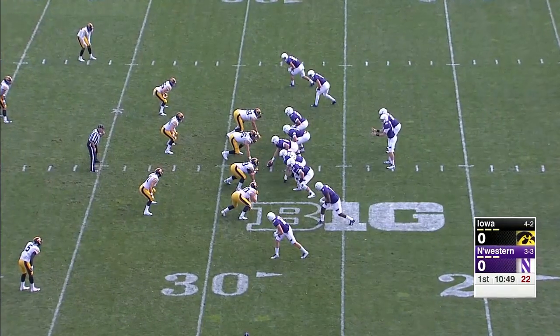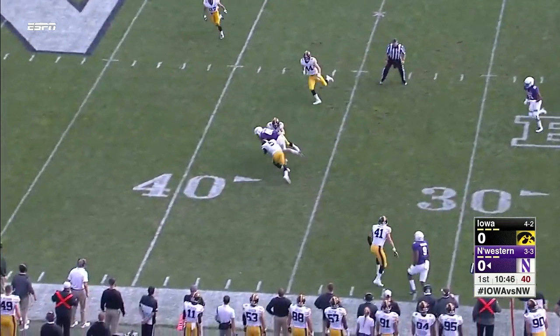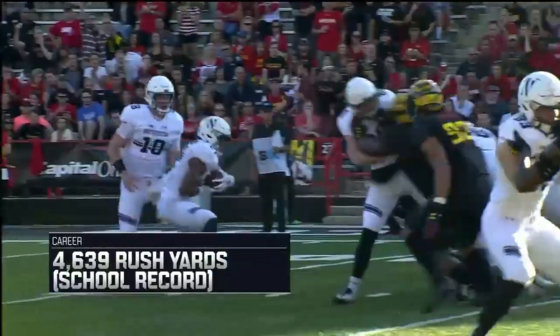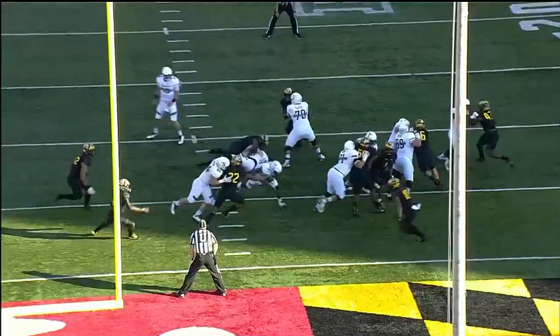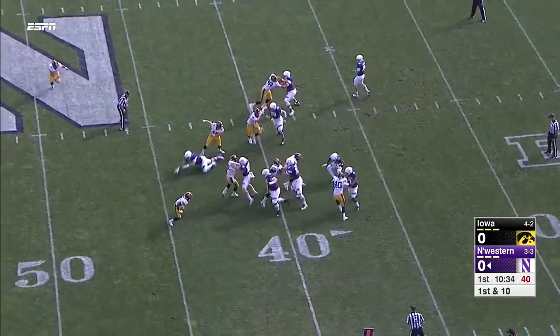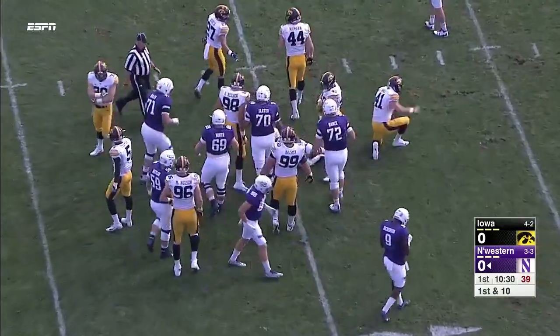So Clayton Thorson, the junior quarterback, leads his offense out, and he will throw on 1st down. He hits Bennett Skowronek, his sophomore, for a 1st down at the 39. But Justin Jackson, leading rusher at Northwestern. Yeah, and he catches the ball out of the backfield as well, but he is a pounder. He's a workhorse, almost 1,000 attempts in his career already. They're going to use him as much as they possibly can today. Here's his first touch, and he is knocked down by Bo Bowers.